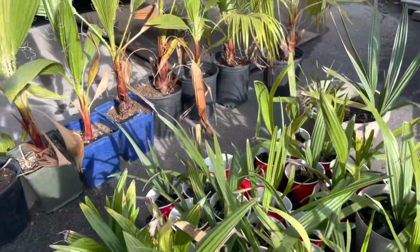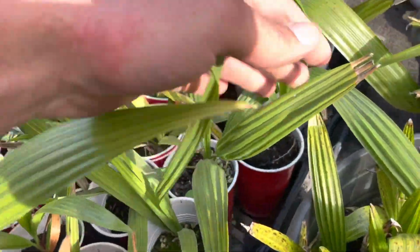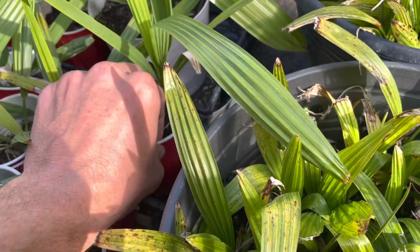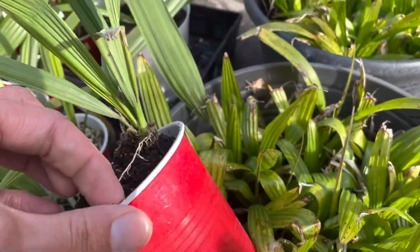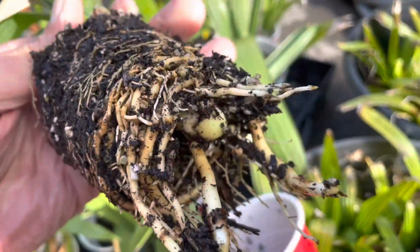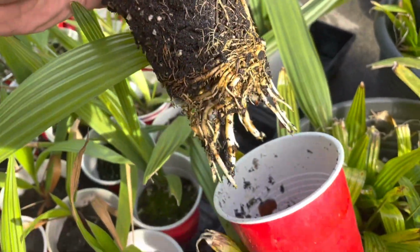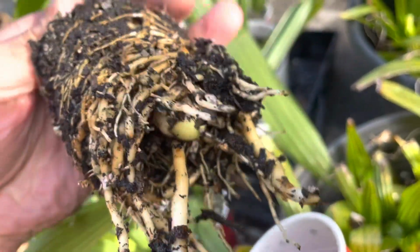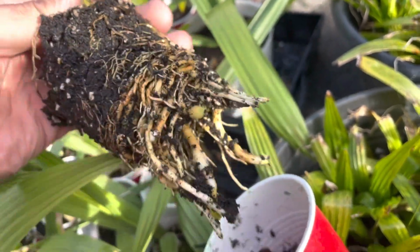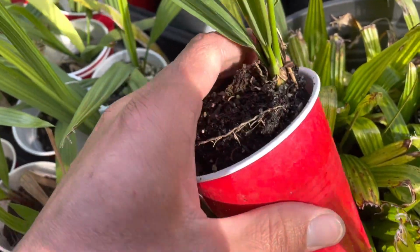Well, guys, here's some of my smaller stuff. Some little Mexican fan palms and sables and other stuff. But when to repot your sable palmettos, don't wait till they're doing that. The roots are actually lifting the plants. The roots and the bottom part of where the growing point is, they'll actually push them out of here. These have been in here for way too long.